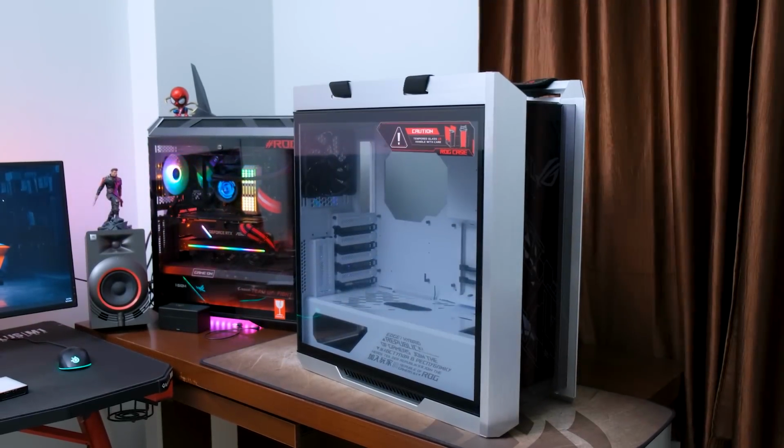And lastly, guys, coming to the case. Now the case is also something unique and special, and this is something that you might have already seen in one of my recent videos, guys. This is ROG's all new Helios White Edition PC case, guys. I've been eagerly waiting to get my hands on this case, and it's finally happening. Today we are building this PC in that case only.